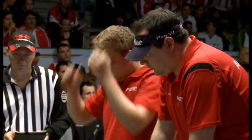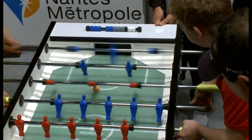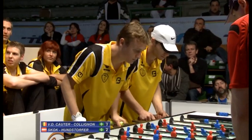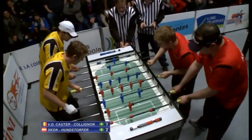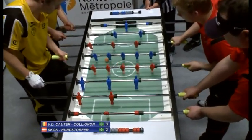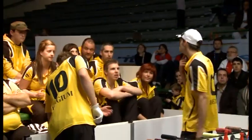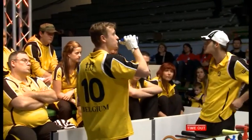It's 3-2. There are few forwards in the world who can compete with the great Collignon. This is one of them here. This is Kevin HUNDSTORFER, the rising star out of Austria. Remains 3-2 here in game number 1. This is the Austrian home table, the Garlando. Frédéric Collignon's going to use one of his 2 timeouts. Get 2 timeouts per game.